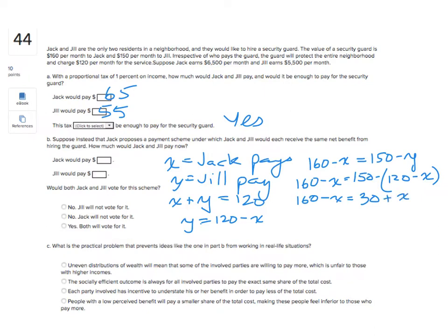So let's add X to both sides and subtract 30 from both sides, and we get 2X is equal to 130. X equals, lo and behold, 65, canned problem. Y is equal to 55. So in this case, maybe you guys have different numbers, but in my numbers for this problem, the proportional tax and the equal net benefit solutions are the same. Jack would pay 65, Jill would pay 55.